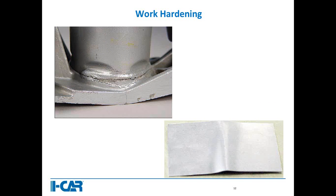Work hardening. Aluminum tends to have a little different response to forming and damage. As they stamp a fender, for example, that fender goes from being a piece of sheet aluminum and it gets stamped, and that work hardens. Steel does the same thing. It work hardens where they have the tightest form lines and things of that nature. But aluminum tends to be a little more stubborn.